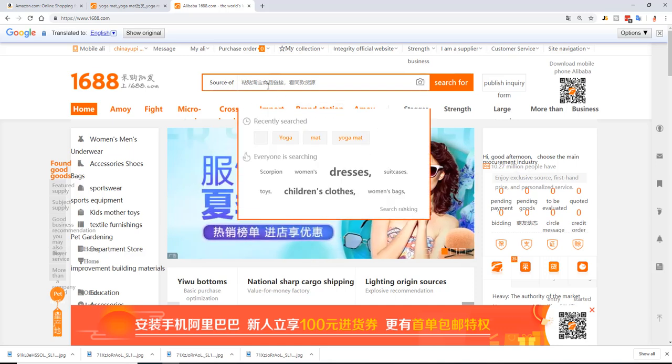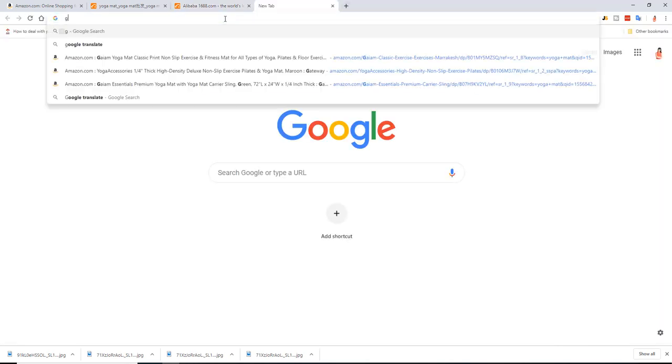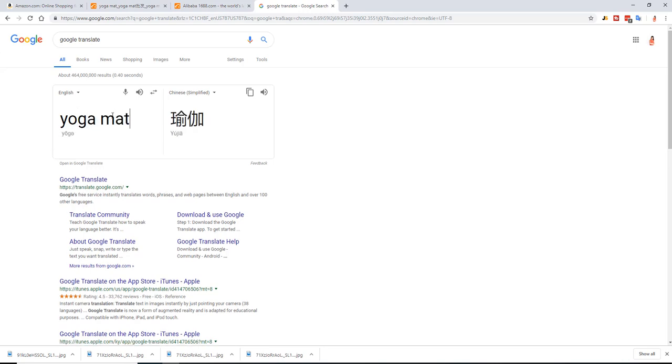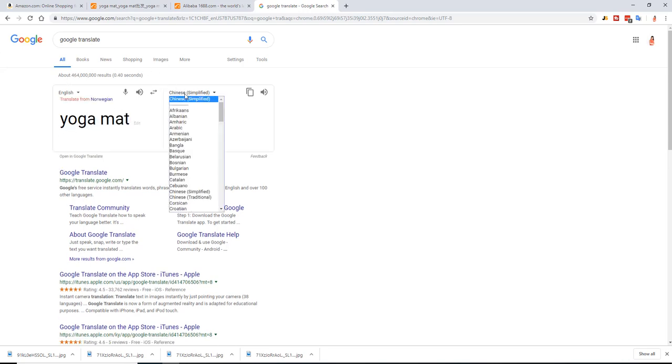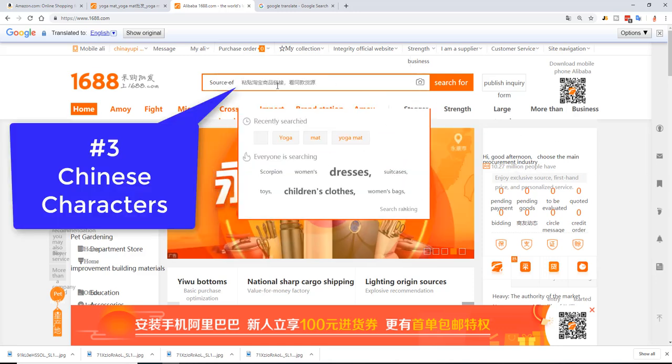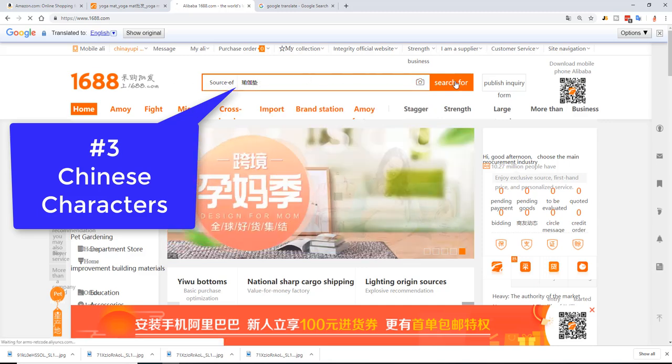Instead of entering the English yoga mat here, we go to Google Translate, and then we translate the English yoga mat into these simplified Chinese characters. Simplified Chinese characters are what you need to look for. And then you copy these Chinese characters, go back to 1688, and paste that into the search field. This is the yoga mat in this website, and you hit search.